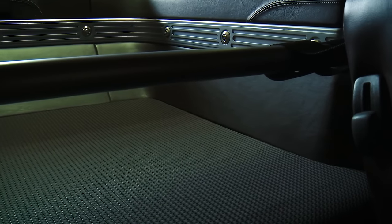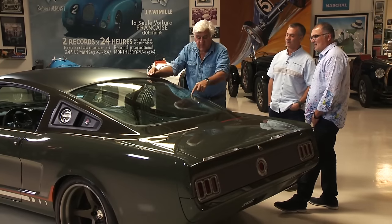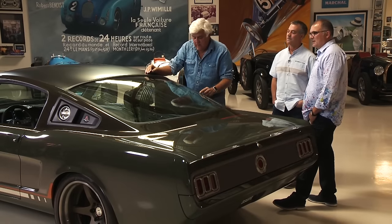Yeah, it's just trim we made just to give it a different look. Again, that adds weight. That's milled aluminum. Now, you can't access this compartment from the trunk. No, just like a stock. Okay. Well, very impressive, gentlemen.